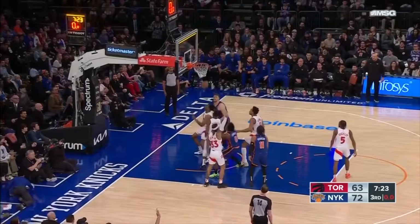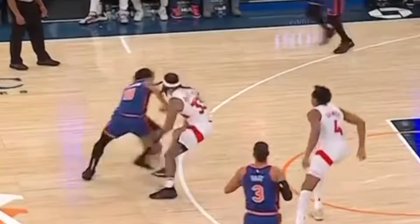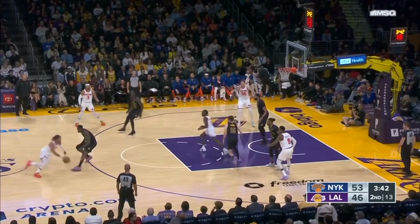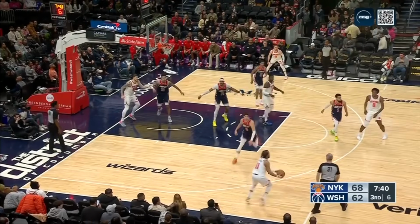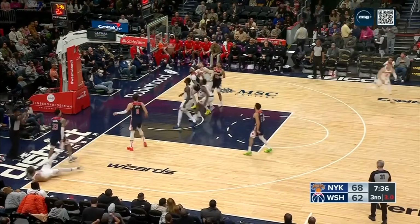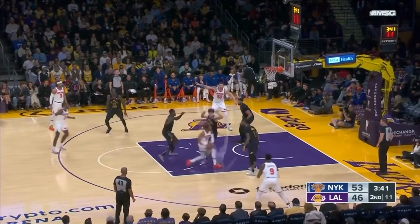Footwork wise, he's almost always catching in a split, or a well-timed hop that allows him to be able to attack either way, and also have some bounciness out of that attack rather than catching flat-footed and being stuck in quicksand.